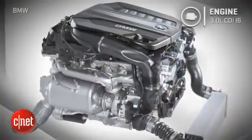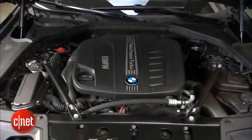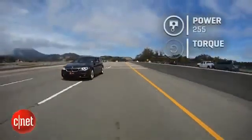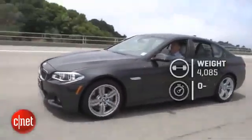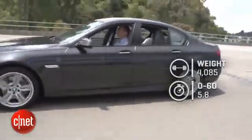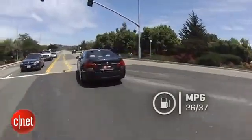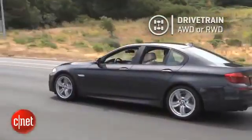3-liter inline-6 turbo diesel with common rail direct injection. This is kind of your modern state-of-the-art diesel engine. Good numbers, 255 horse, but even better, 413 foot-pounds of torque. Moves this over 2-ton car to 60 in 5.8 seconds. Not bad, that's a big boy. While delivering 26/37 mpg.